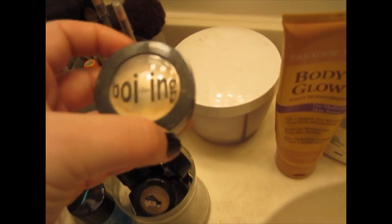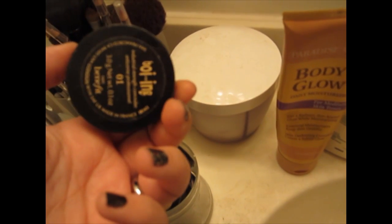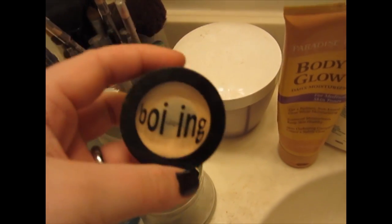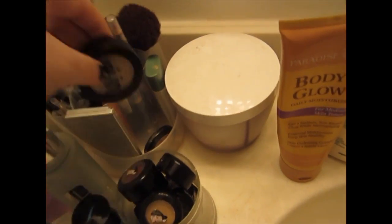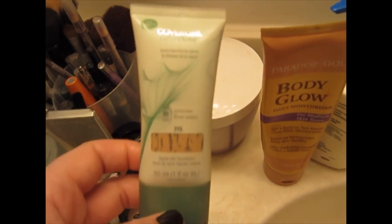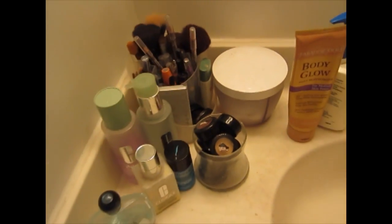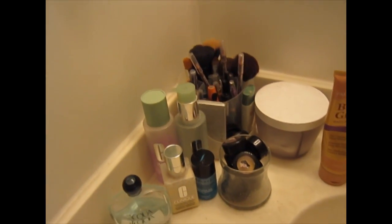I have my Boing concealer by Benefit, which I don't use as concealer anymore. I use this as an eye primer. And then I have a tube of the CoverGirl Nature Luxe foundation in shade 315, which I use. This is a foundation I use quite a bit. So that is what I have in the bathroom.